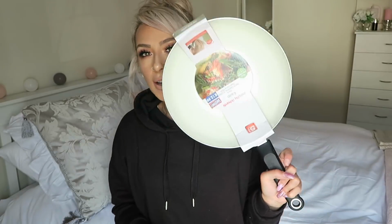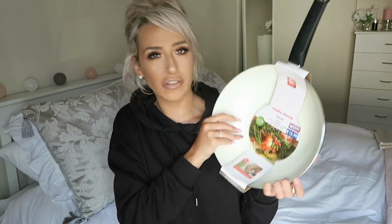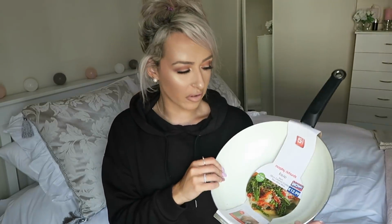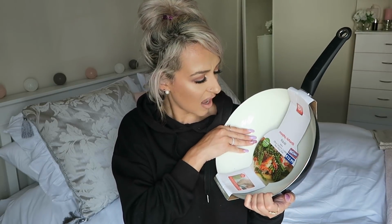And then I got a wok. This is actually a Morphy Richards wok, and it was only $12.99, which I think is pretty decent for Morphy Richards. And it has a 5-year guarantee, and it's non-stick. It's only a 28cm wok, which I usually like.